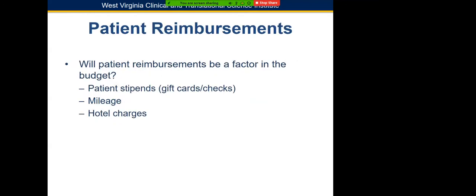Patient reimbursement is always a large factor. You want to give incentive for the patient to enroll in the study. That would include patient stipends, which for West Virginia we've been trying to do as gift cards. It could be checks, so that includes mileage. If they're traveling 4 hours from Southern West Virginia, they are not going to be okay with losing money to participate. It can also include hotel charges. If you're going to spend 12 hours in the study and you are from out of town, then you need your hotel covered.